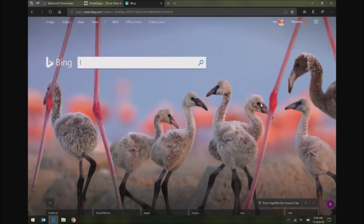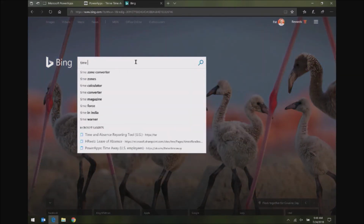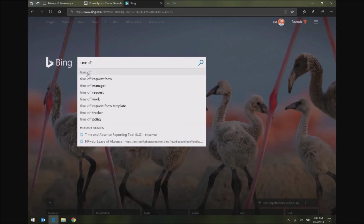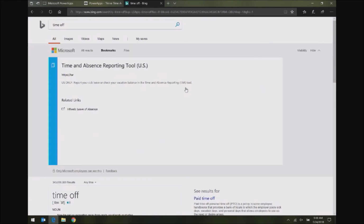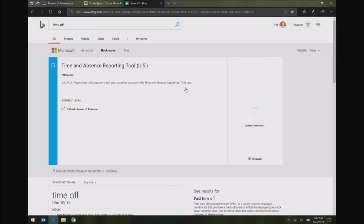Okay, so this is bing.com. I am logged in as me. And if I search for certain keywords, like say time off, it has the embed of the app right there. That's the actual app embedded right there in the search results. And we have our Kudos app doing that. There's a Holidays app that does that.